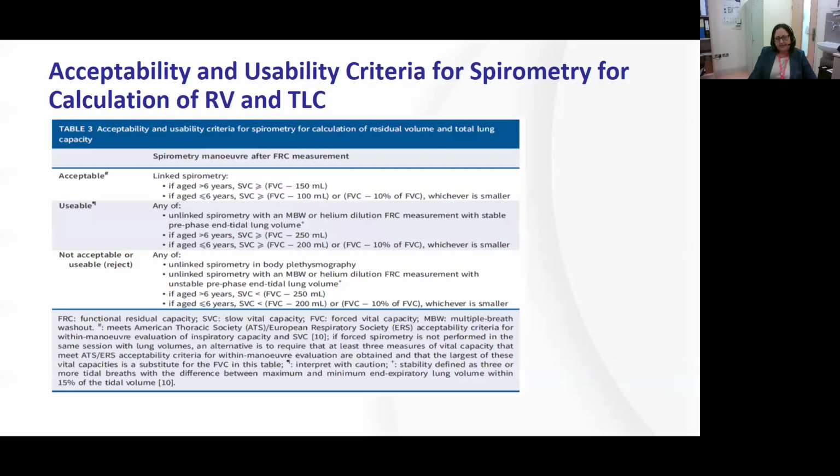So in that case, the criteria for comparison of the slow vital capacity with the forced vital capacity is slightly looser. It's FVC minus 250 mils. And again, there's different criteria for children. I want you to draw your attention to the statement below the table. You'll see that there's an important statement.